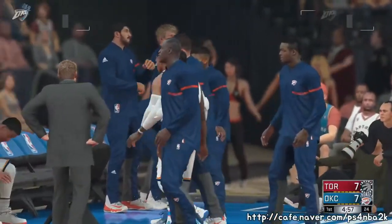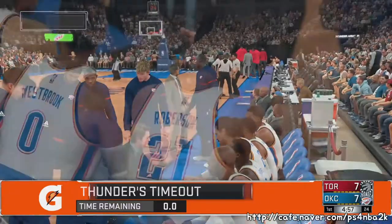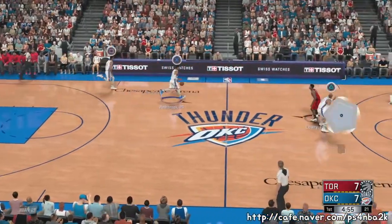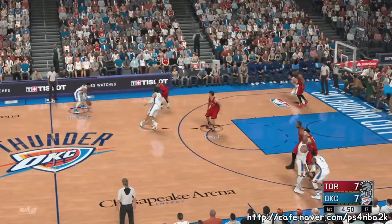Yeah, just frustrated by their lack of production offensively, and I can't blame them. I mean, they're getting the looks, but the shots just aren't falling. They should consider trying to get closer to the basket. Right now, the shots they are attempting are just clanking off the basket.